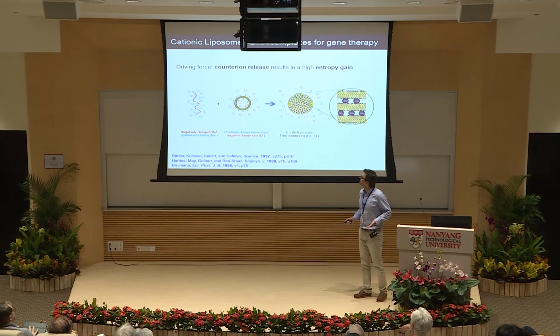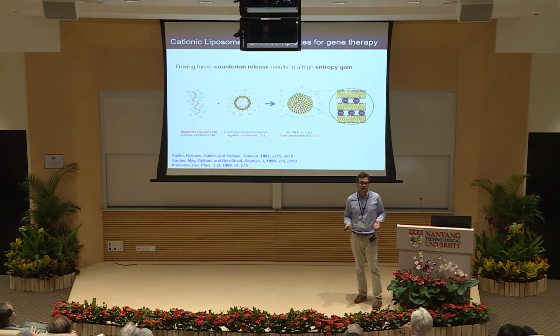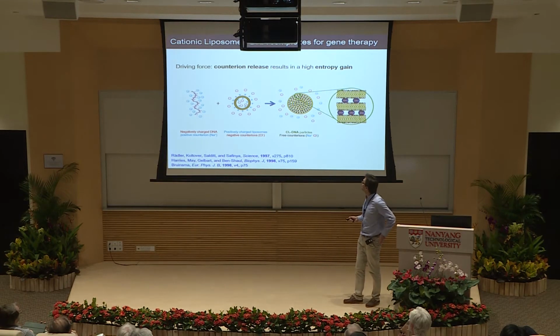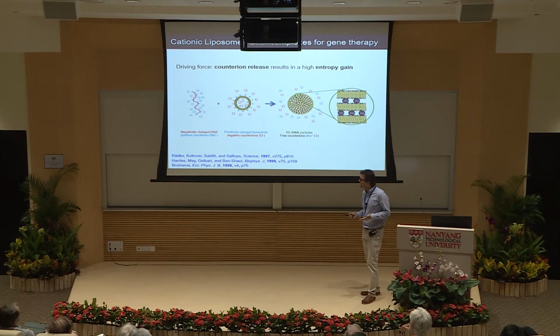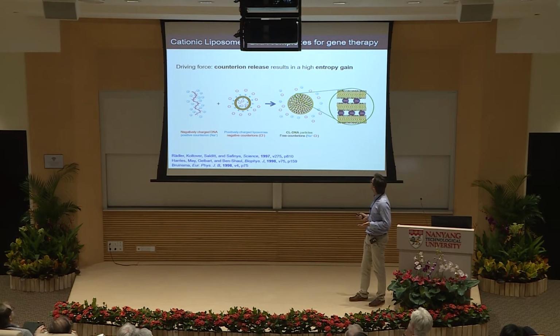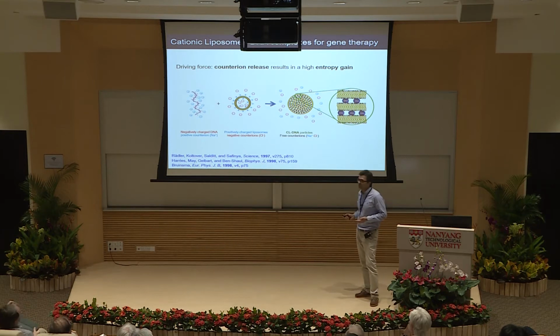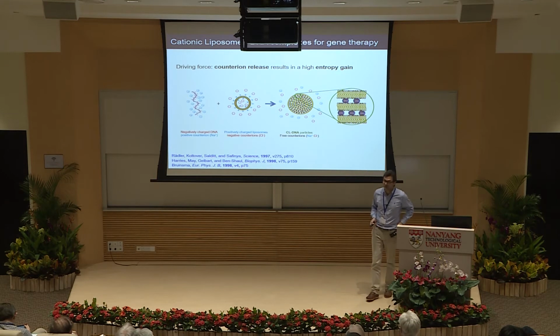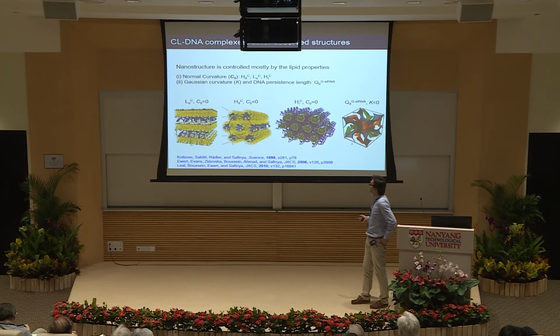Now, talking a little bit about lipoplexes. As you know, when we try to condense oppositely charged systems, this condensation is mostly driven by the high gain in entropy due to the release of the inorganic counterions. In the case of cationic liposome-DNA complexes, there are also quite dramatic rearrangements in the structure of our liposomes, to form new structures. The most common one is this lamellar structure where DNA is sandwiched between the cationic bilayers. There are also other structures like the reverse hexagonal or normal hexagonal or cubic phase.